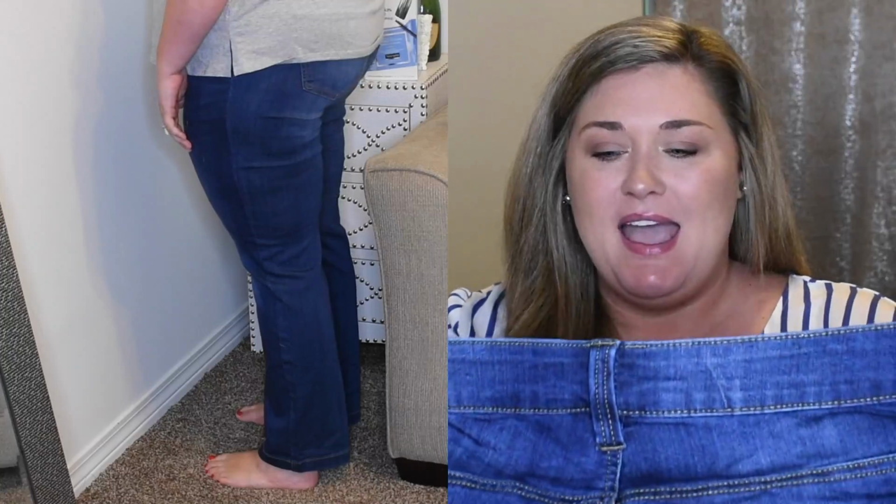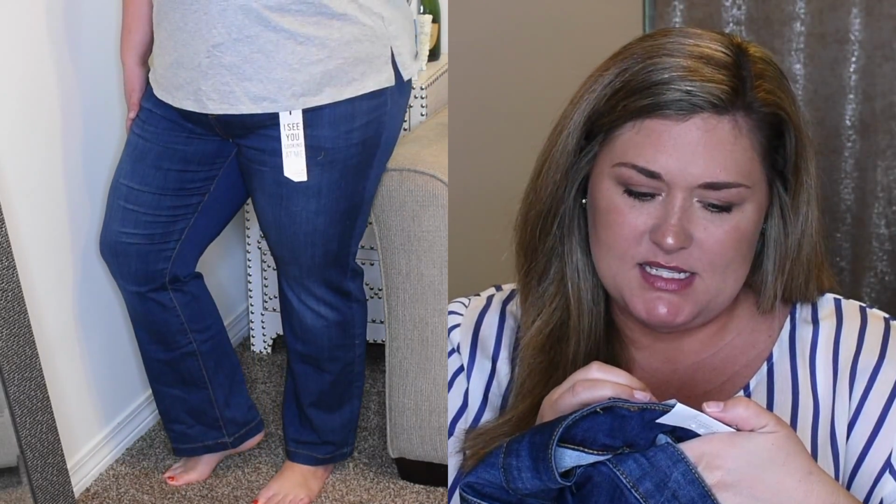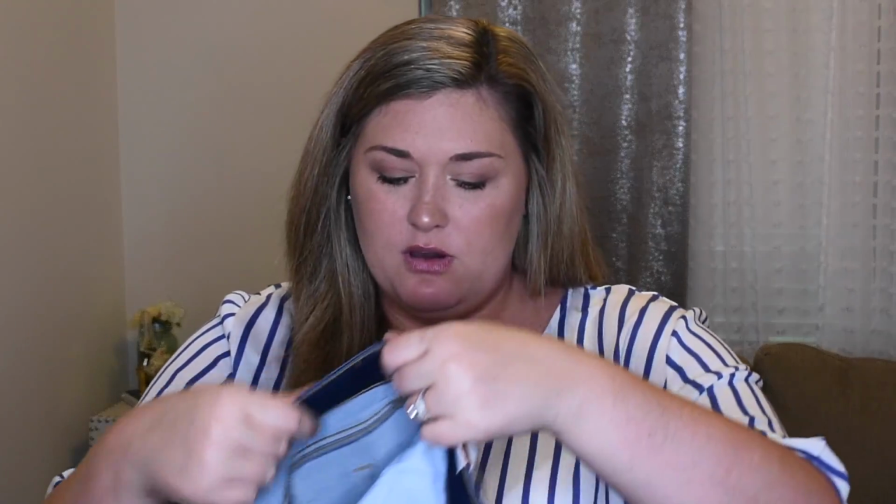These are bootcut jeans and when I pulled them out, I was absolutely in love with them. And I really wish that they would have been long enough, but I think they're just a smidge too short. These are in a size 20. It doesn't say the style and stuff. We'll go over that when we go over price.